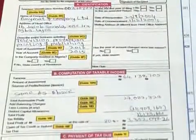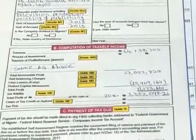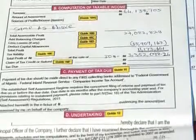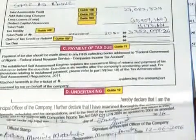Now, when you are talking about payment, after you have filled your self-assessment and you have attached some documentation, which must include your tax computation, your capital allowance computation, and your evidence of tax payment based on what you assess yourself that you are liable to, then you go straight to the bank, make the payment, go with the e-ticket to the tax office, and get the relevant receipts. These are the procedures. Naturally, these procedures are not so cumbersome where somebody has the willingness of heart to do the right thing.